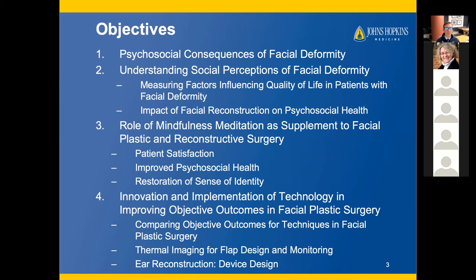The other thing that would be interesting is also looking at aesthetic patients and how this affects patient satisfaction. A lot of what we do in facial plastic surgery isn't just the anatomic changes that we make with surgery, but also your discussions with the patients preoperatively and postoperatively.